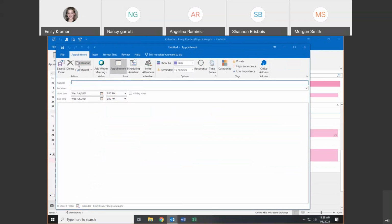Back on this. So you put in your information, you say save and close, it goes to your calendar. If you invite other people, it sends an email to that person, allows them to accept or reject, and then if they accept it, it puts it on their calendar. There are some additional options here. Again, I'm just going to dummy one up here.